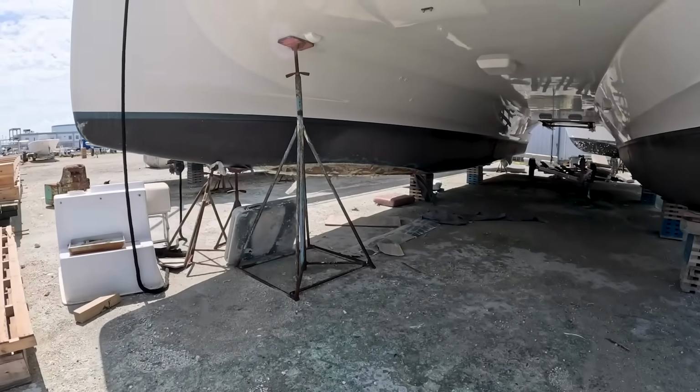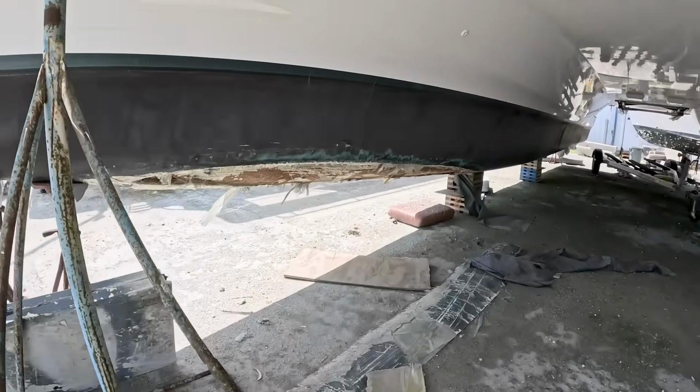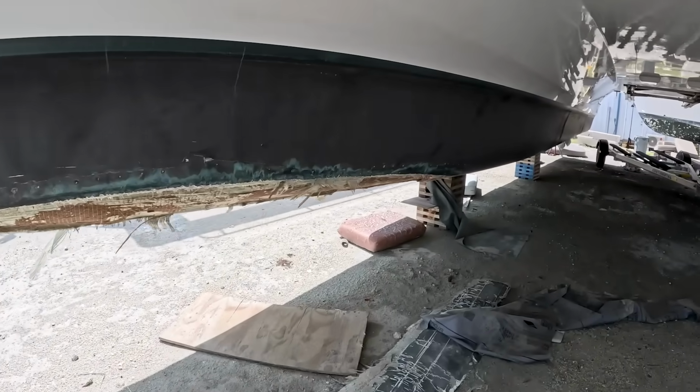Would you guys buy this for $250,000 as a repair job or a salvage job? Leave me your comments. Let me know what your thoughts are.